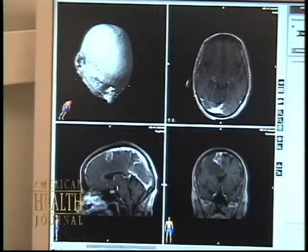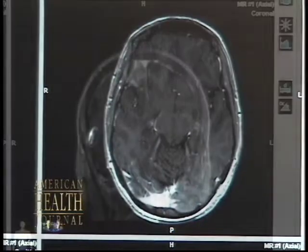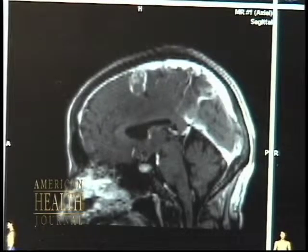Basically, what it does is it allows us to take the preoperative imaging, such as an MRI or a CT, and download that into the computer to allow us to know exactly where the tumor is with respect to the outside surface of the skin and scalp and skull. So what it does is allow us to very precisely make an incision in just the correct area so that we can be right over a tumor or other type of lesion and remove it without disturbing normal brain tissue.